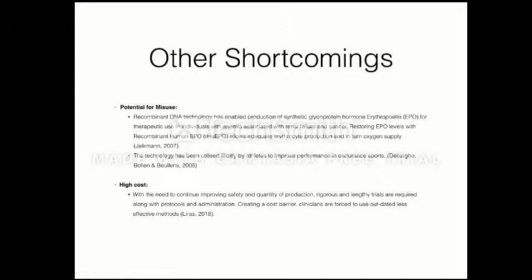Some other shortcomings associated with recombinant protein include the potential for misuse. Recombinant DNA technology has enabled production of synthetic glycoprotein hormone erythropoietin, or EPO, for therapeutic use in individuals with anemia associated with renal failure and cancer. Restoring EPO levels with recombinant human EPO allows adequate erythrocyte production and in turn oxygen supply. Unfortunately, this development has also facilitated the illicit use of EPO by athletes to improve performance in endurance sports.